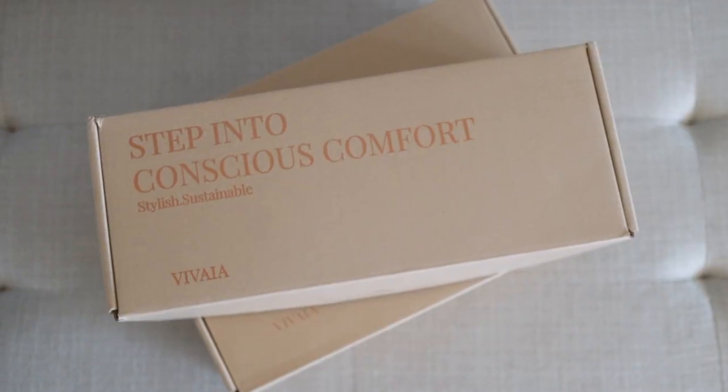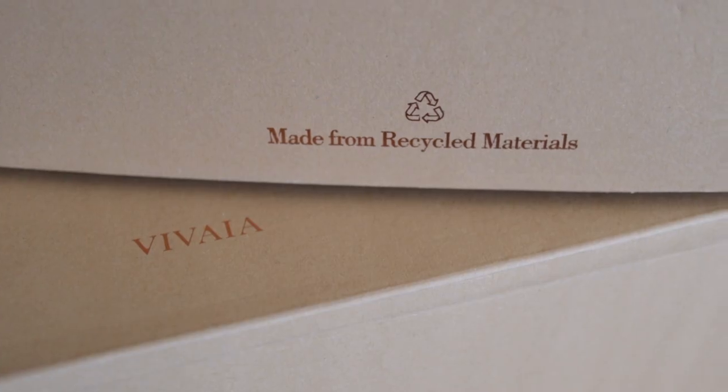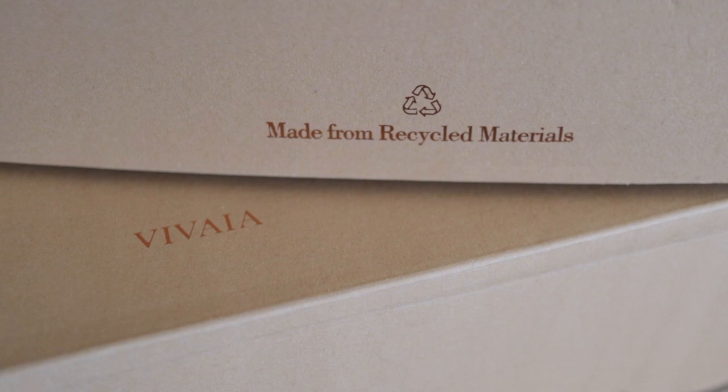VIVAIA uses European sizes. After looking at their very detailed conversion chart, I decided to go with my usual size 10, and I'm so glad I did because they are true to size. Each pair of their shoes comes packaged in 100% recycled cardboard, which I truly appreciate.